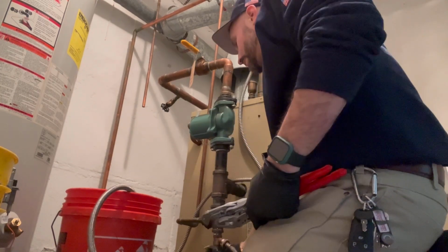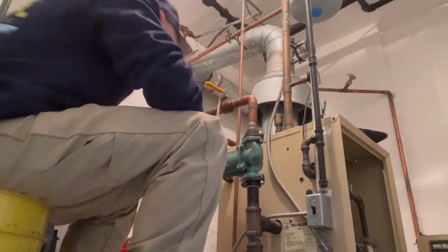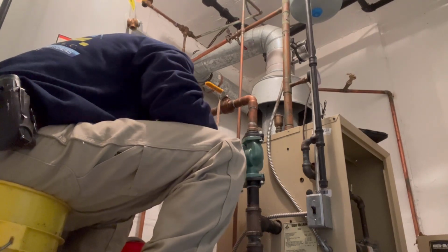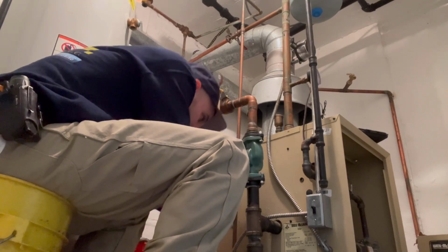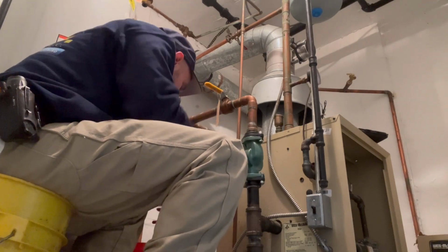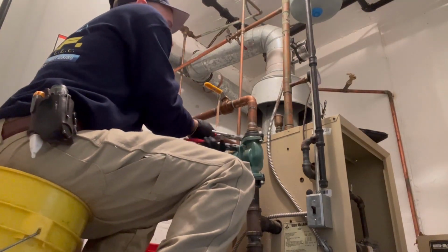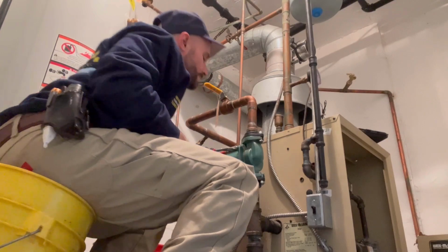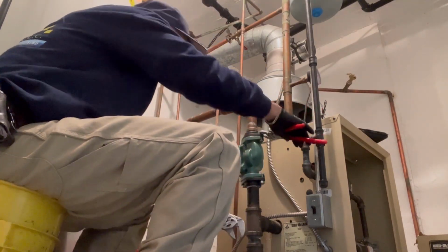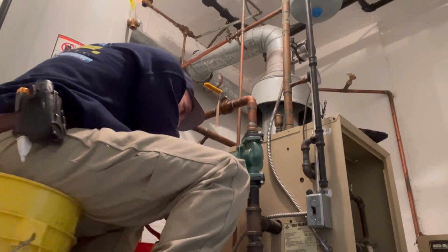Okay, beautiful. We're gonna shut this because my bucket is filling up a little bit. Now we're gonna tighten up the rest of these bolts here, using the Nipix. Beautiful wrench. Let's give it one on this side, and another one on that side.